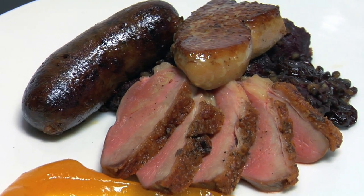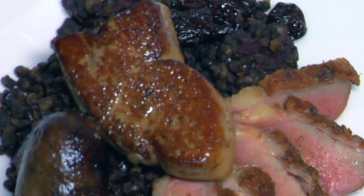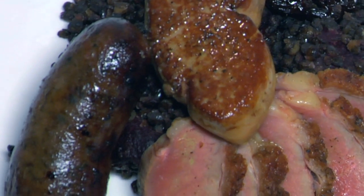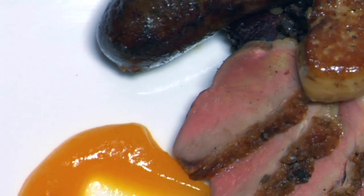Our new duck dish is a lot of fun. It consists of a pan roasted Muscovy duck breast, smoked duck sausage made in house, and seared foie gras. It's accompanied by black lentils, baby root vegetables, and a sweet and zingy apricot ginger sauce.